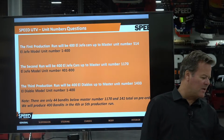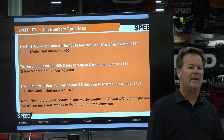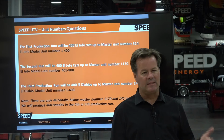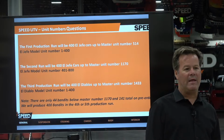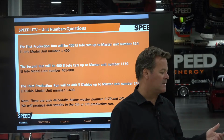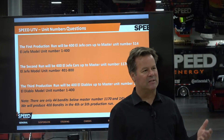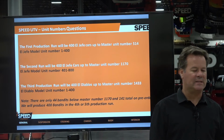All right, third production, I talked about that, will be El Diablos. The crazy thing here is, and this is actually shocking to me, when we started working with Textron and we built the Textron XX, that's a 95-inch wheelbase car. That was a 64-inch wide by 95-inch long car, and that Textron XX is, I would say, similar to a Bandit. Obviously, it's only 1/3 the horsepower. It has 5 inches less wheel travel. It's 11 inches narrower, but it has the same characteristics as a Bandit.